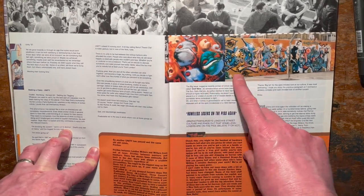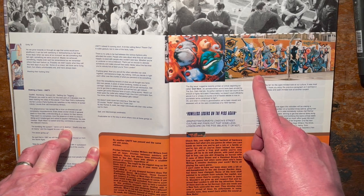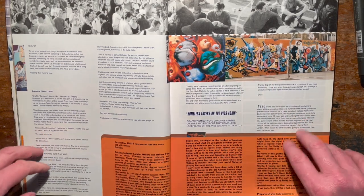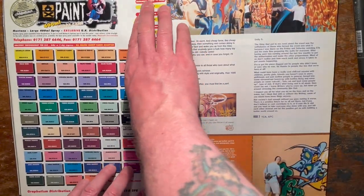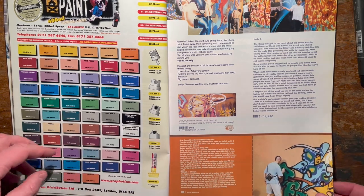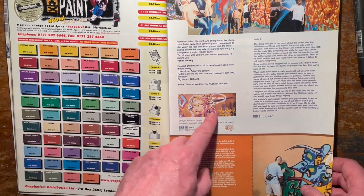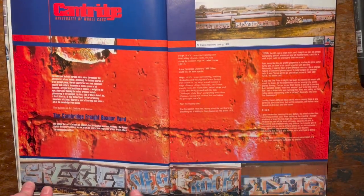That looks like... Is that Snatch? I'm pretty sure that's Snatch. God, I could play this game all day, couldn't I? Of desperately trying to remember stuff from 25, 30 years ago. Good luck. Another MODE2 there. So I get very excited when I do remember something. Look at all these great freights.